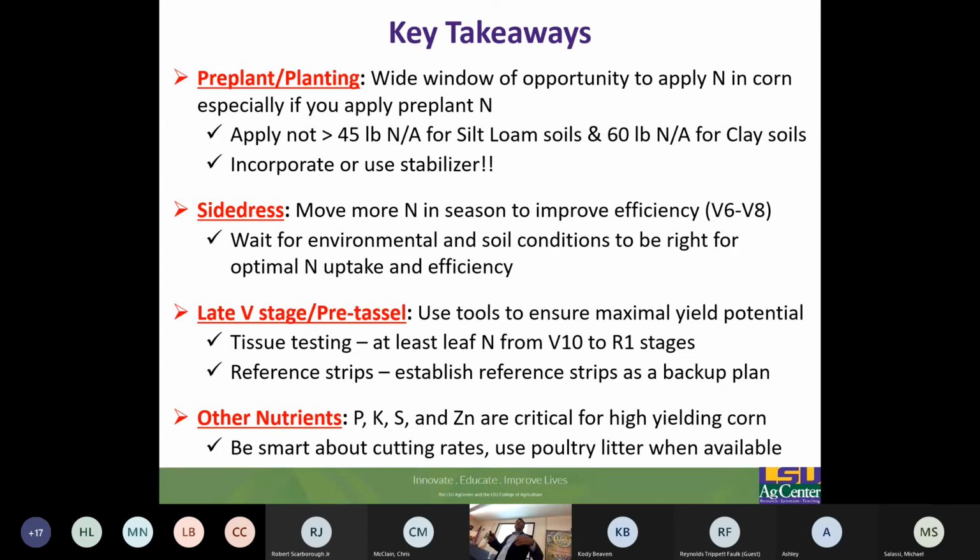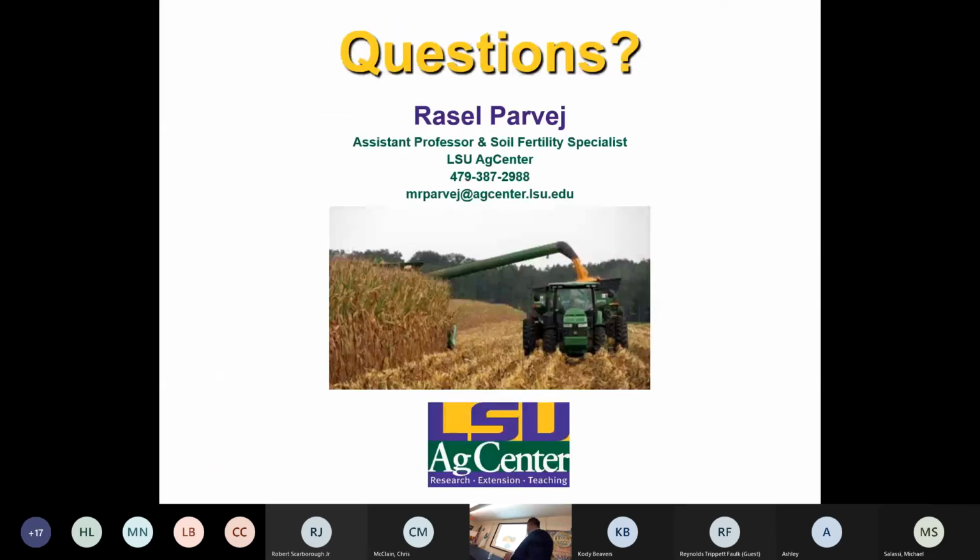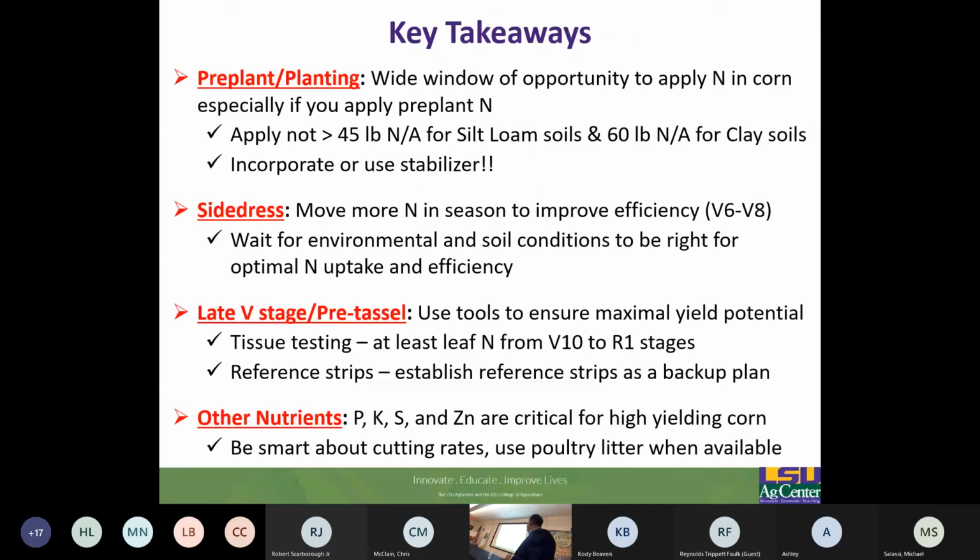If you have a rainfall at V6 stage, well, you still have a window to put it at V8. If you miss V8, probably V9. If you have that pre-plant application up front, you have a wide window. Then come back to your side dress and find the ideal condition that you can side dress it and keep that nutrient probably up to harvest. Probably you don't need the third application.